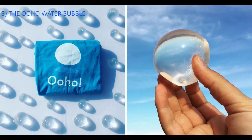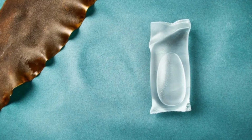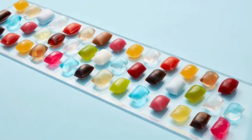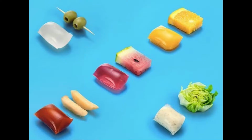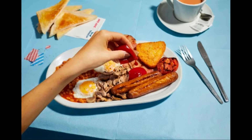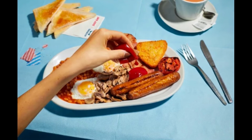Number 3. The UHO Water Bubble. The UHO is a flexible and blob-like water container, currently developed by the startup Notpla. Entirely based from seaweed extracts, the UHO bubble is edible, easily compostable, and biodegrades in 4 to 6 weeks. The UHO's small size and adaptable structure makes it possible to extend the concept to many other applications, including for example ketchup packets, soft drinks, spirituous beverages, and even cosmetics.